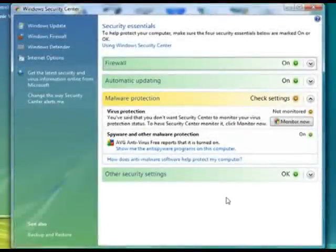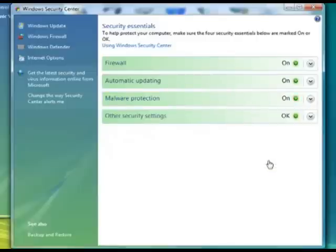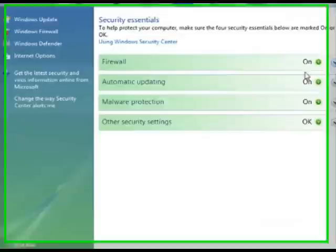The Security Center will tell you what's happening with the security on your system. So, have you got a firewall working? Because you should have, and that should be on. Have you got automatic updating? You should have, that should be on. Have you got virus protection? Now, it's not monitored on mine, but it could be monitored, so we're going to turn it on here. Monitor virus protection. So continue with that. And everything's turned on okay. That's what you should see, everything turned on.